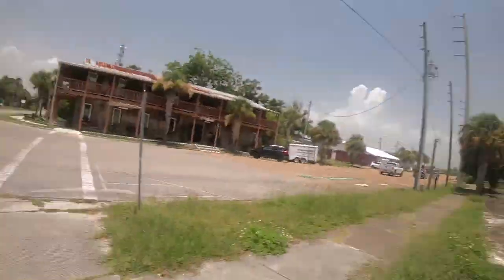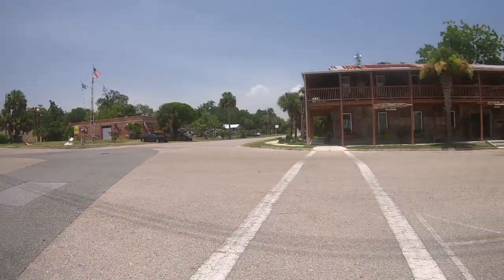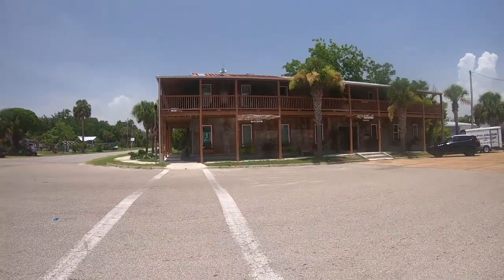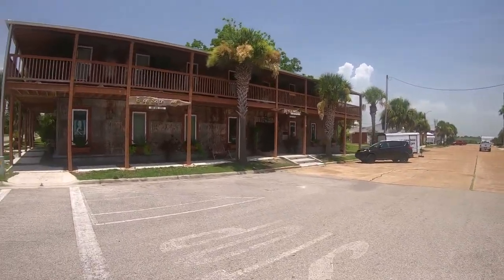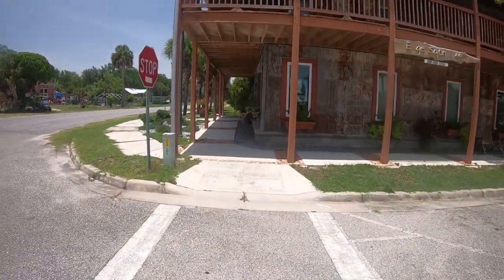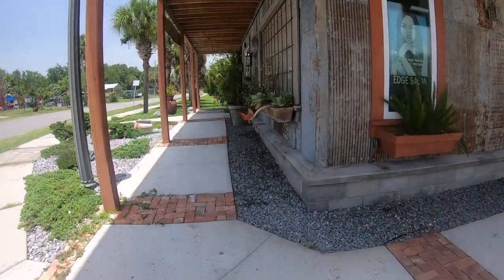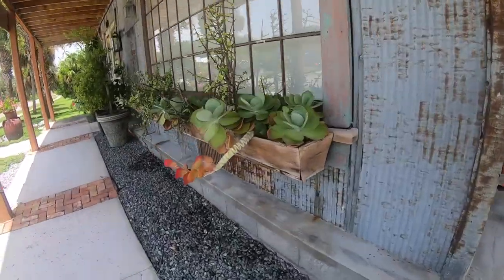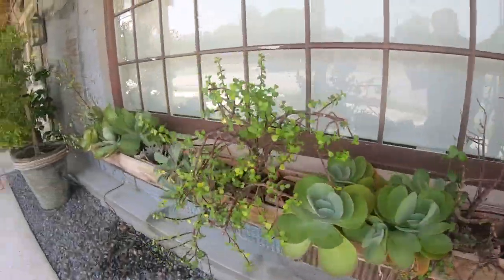Well, what do you want to do? How rustic that is. Pretty cool. Yeah, we'll go look at here. I'm not sure what that place is. Yeah, this is a cool building here. The rusty tin. Look at this. Look at the succulent. Oh my goodness. This is like what we have, only a healthy one. Wow.